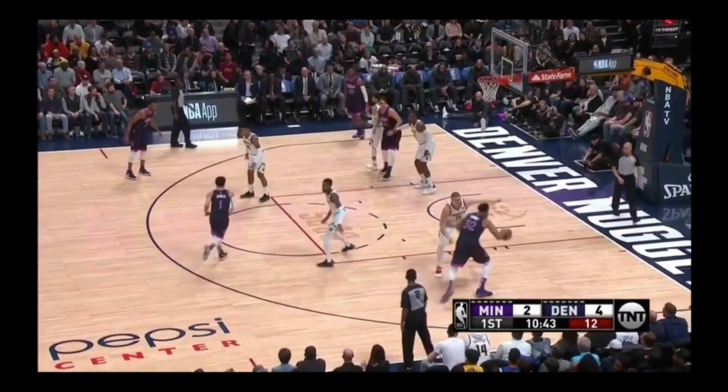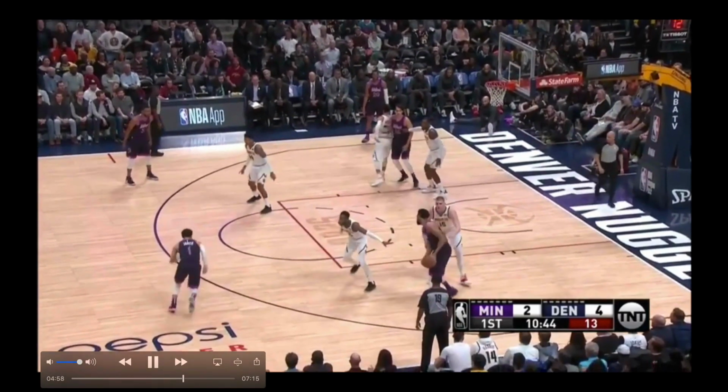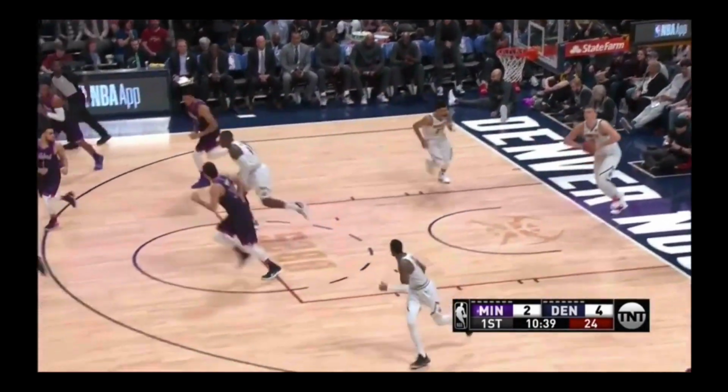And now look at the off arm. All right? Because Jokic is a load on the block. You need that off arm to try to clear some space. Big steps. Finish going to the rim.